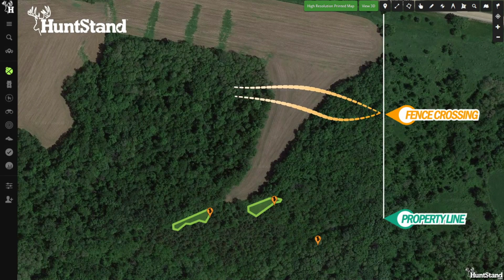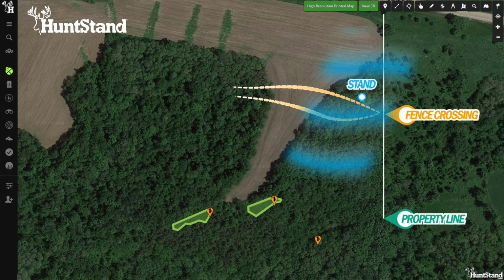My plan is to try to get a stand somewhere up in there that I can hunt on a southwest wind, where it's blowing my wind up this valley, where if these deer come out of the neighbors through here, they can't smell me. It's nice and easy access.